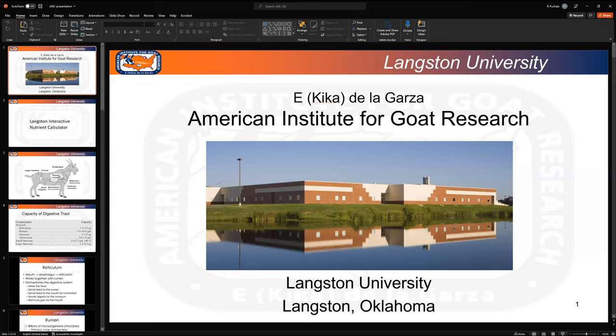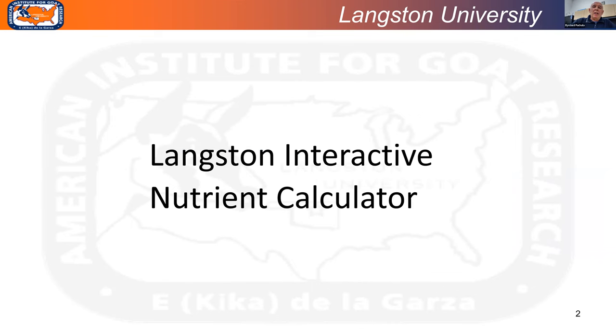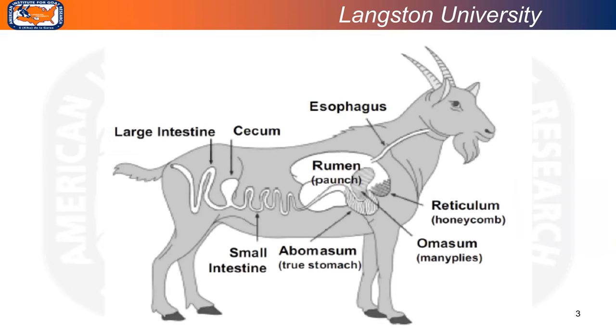So before we start with a presentation of our revised nutrient calculator, I would like to give a small introduction concerning the goat digestive tract and a few items that we'll be using while reviewing the calculator.